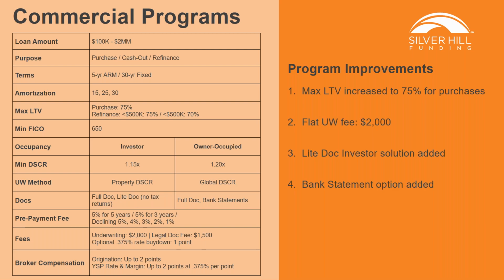Prepayment fees, standard is 5% for 3 years, or we have a declining 5, 4, 3, 2, 1 option as well. Our most popular is our 5% for 5 years, because most of the time people are doing a 30-year fix, so they figure they'll take a lower rate for that longer prepayment period, especially if they're going to stay in the loan for at least 5 years or longer.